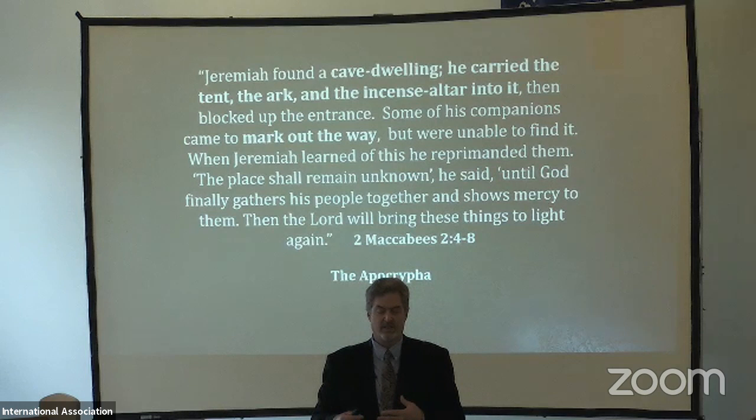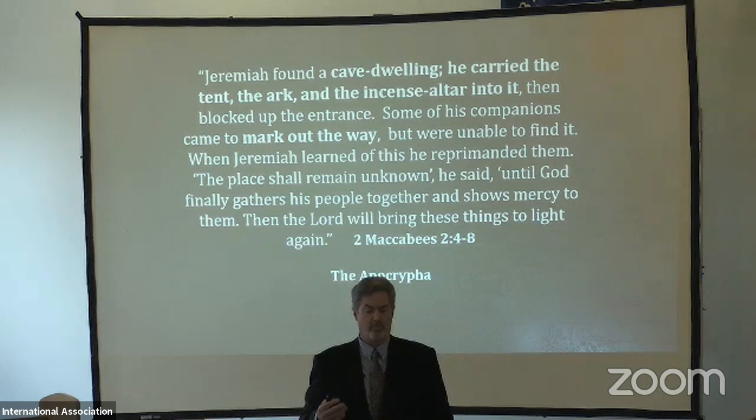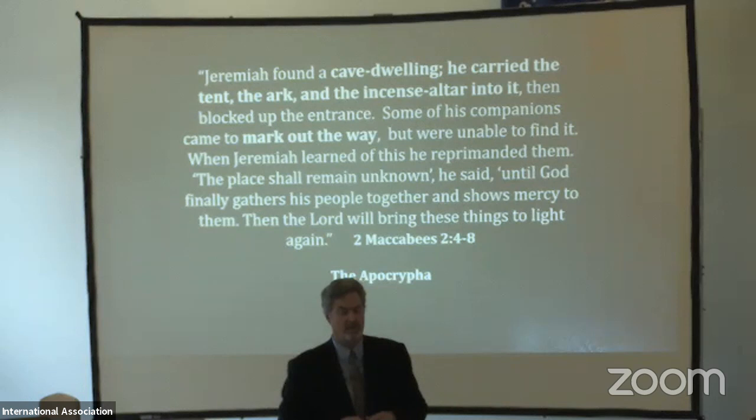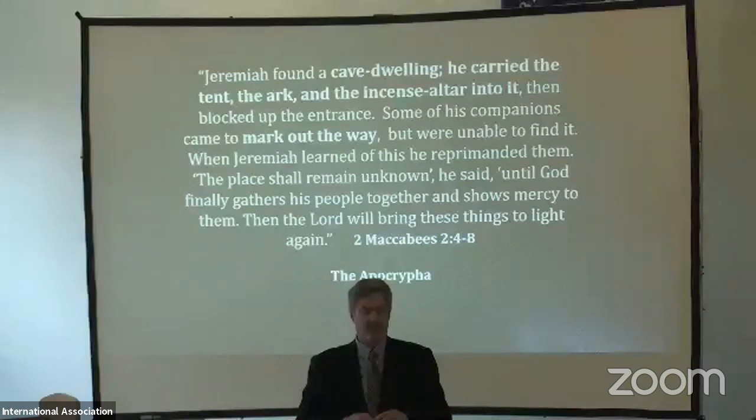Some of his companions came to mark out the way of where it was hidden, but were unable to find it. When Jeremiah learned of this, he reprimanded them. The place shall remain unknown, he said, until God finally gathers his people together and shows mercy to them. Then the Lord will bring these things to light again.